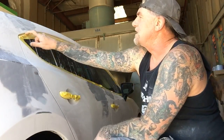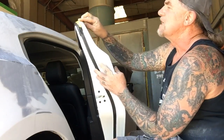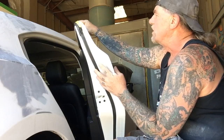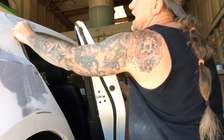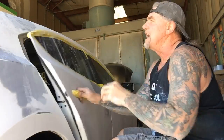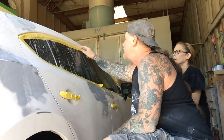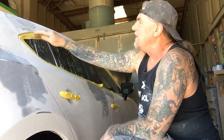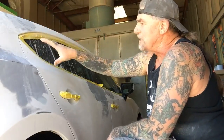Now, I want you to pay close attention to this tape up in here when I open that door. You can see that this has a rubber molding seal on it. And we don't want to paint any further into the door jamb than we have to. So by putting this tape on the door jamb, what that's doing, it's giving us a nice soft edge where we'll be able to stop sanding at, and that's where the paint will blend into the panel that we're painting.